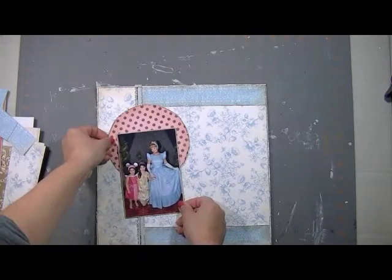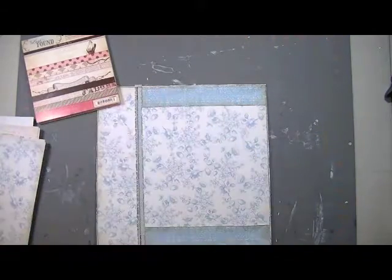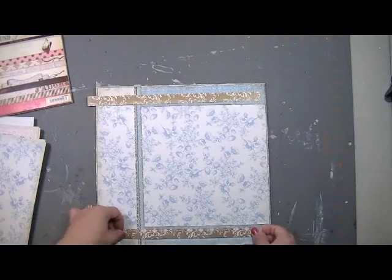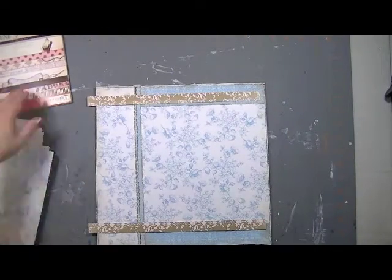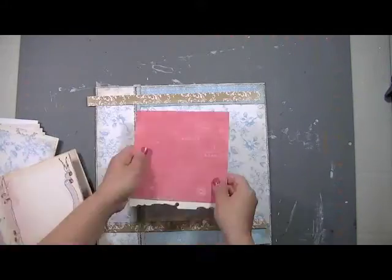So now again, I'm just trying to figure out the placement here. At this point, I'm going with the really light pink and the really light blue, which is a very different color scheme for me. And so I'm feeling like the whole thing is a little bit too pastel-y. So I'm looking for some darker colors.